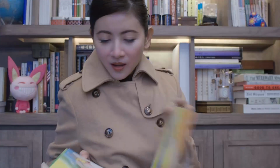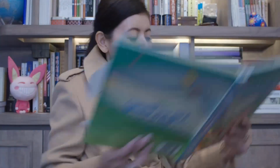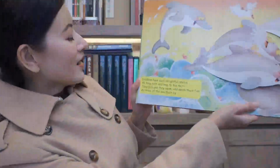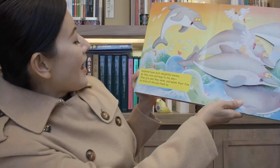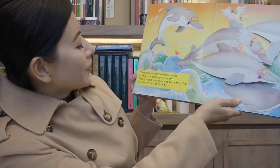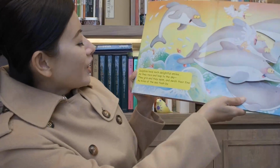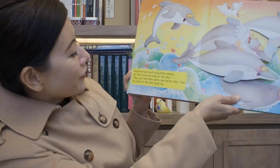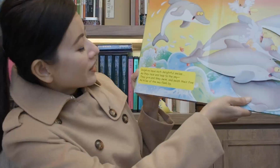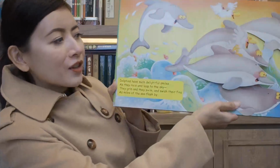Let's see what's next. Ooh. Dolphins. Dolphins have such delightful smiles as they race and leap to the sky. They grin and they swim and swish their fins as miles of the sea flash by.